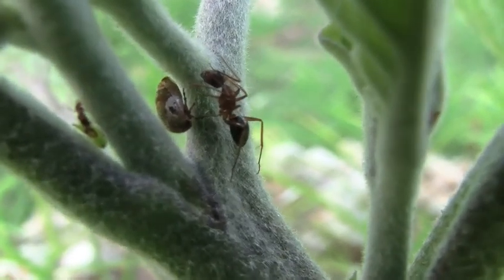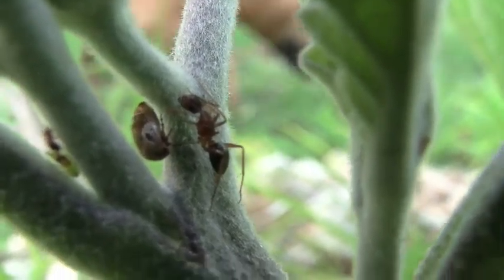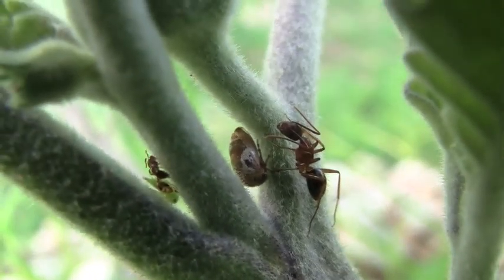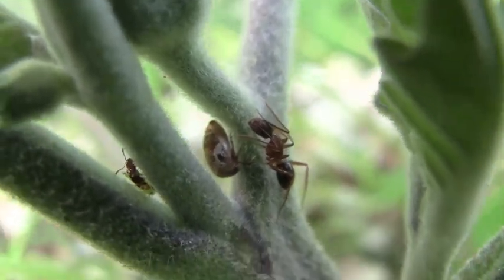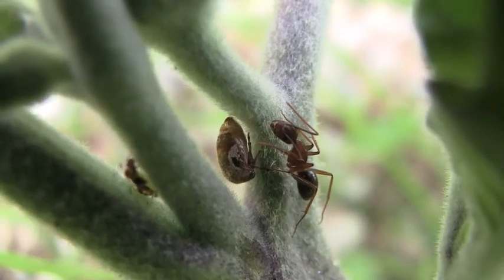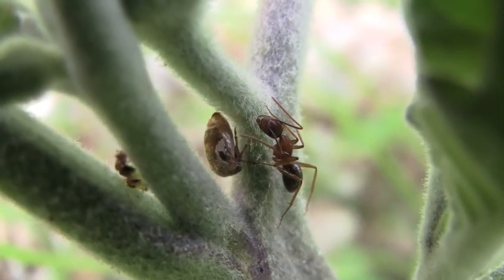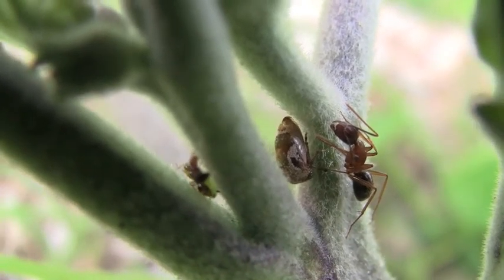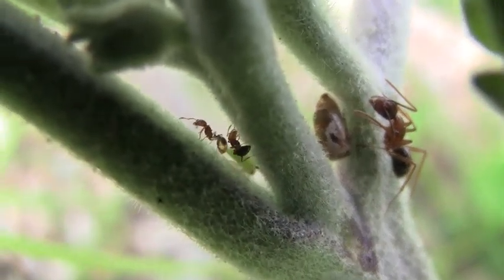I want to get rid of these things. I don't want the ants. If I look, another kind of ant snuck in and started eating the turds off that aphid. But the other ones are just hiding from it. The ones on the left are on a little baby, and the one on the right, I don't know.